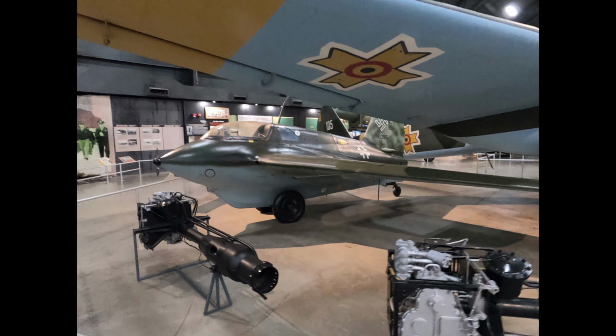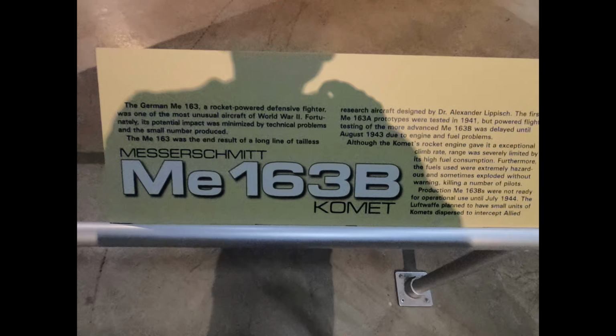This sucker is like Germany's jet engine plane. Rocket powered, not jet engine, rocket powered. Defensive fighter was one of the most unusual aircraft of World War II. Had a whole bunch of technical problems. They like to spontaneously combust and explode and kill the pilots. The fuel on it drained like a bathtub, so they didn't get a lot of flight time.